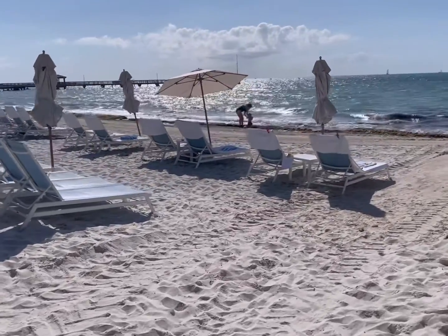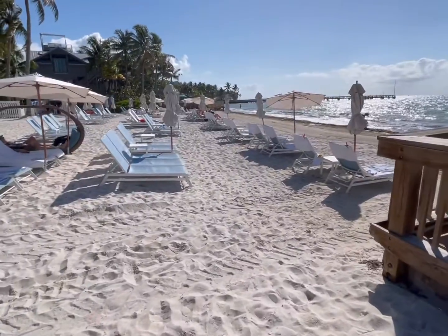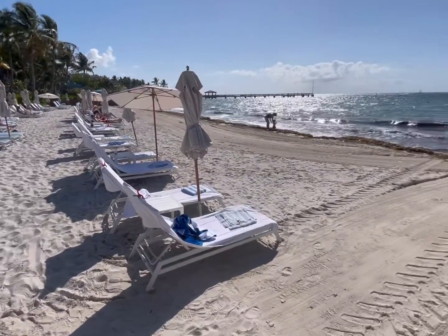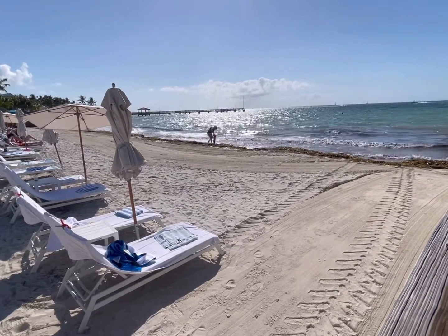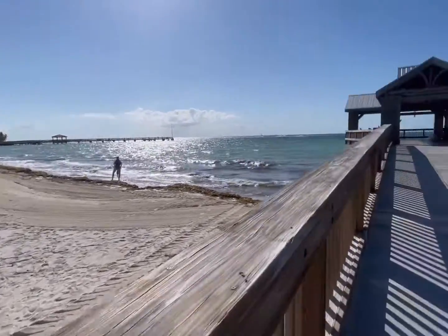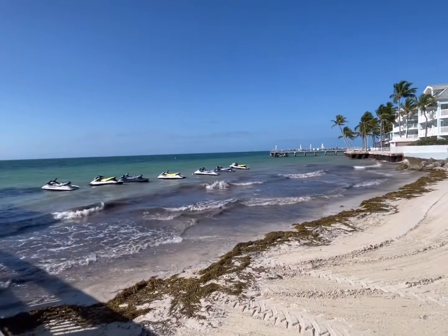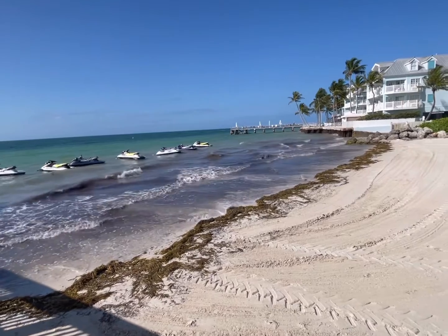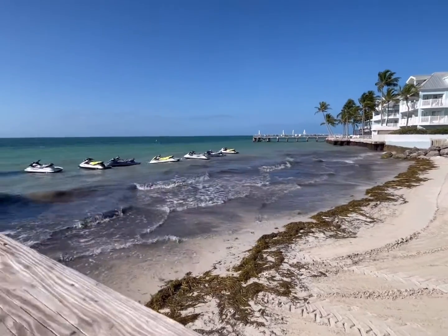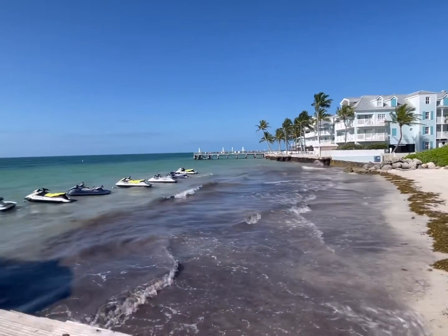This is the only natural private beach in Key West. At least that's what is said here. It's a little seaweedy. We are here in March. Over here you can see we've got the jet skis ready to go. Those are for rent. So there is some seaweed. It'd be interesting to see what it looks like over at Casa Marina, which is the sister resort here. We're gonna go over there after breakfast.